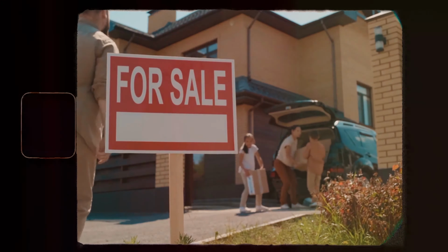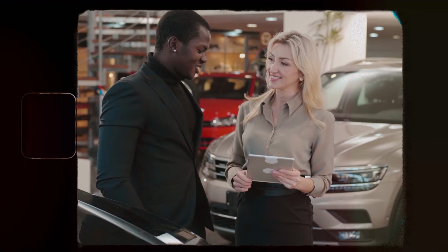Now, once the funds are secure, it's time to get to work. I'm using mine to grow my real estate portfolio and scale my Toro business, which I'll help you with in this video right here.